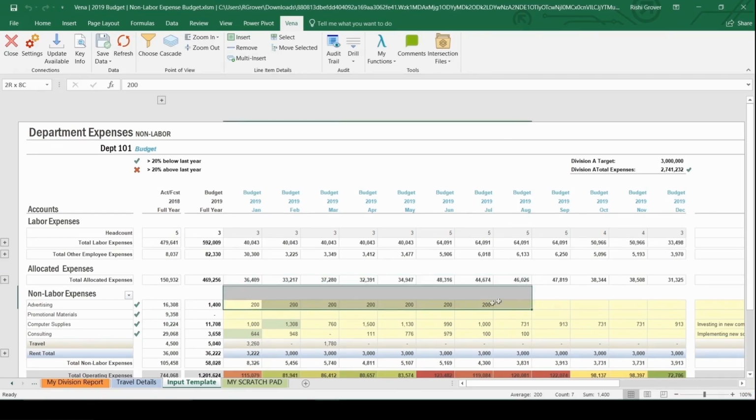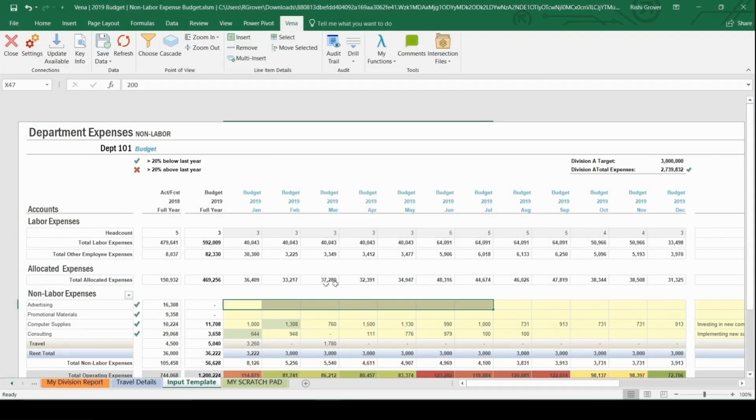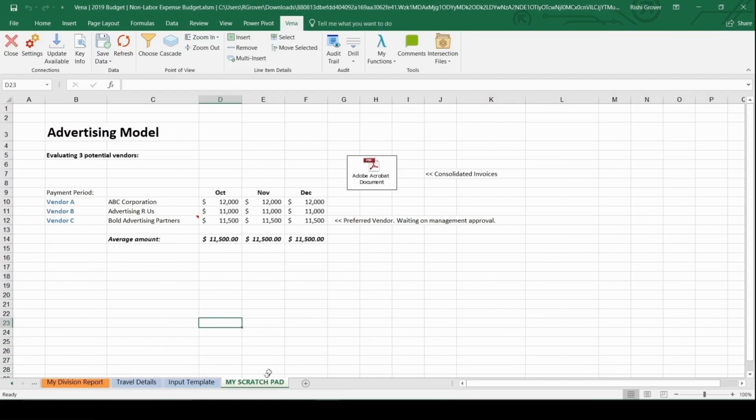Just to make it very clear, I'm going to delete these values and then hit refresh. You'll see those numbers being populated directly back into their cells. Another advantage of the Vena approach is that we still retain the flexibility of Excel for your end users. So although this worksheet here is locked down for purposes of data integrity, I, as an end user, can start to insert additional worksheets for more ad hoc modeling. I can define any kind of model here and do any kind of calculation. Here you can see I'm embedding a PDF file, and here I'll do a very simple calculation for my fourth quarter for advertising. It's all freeform.